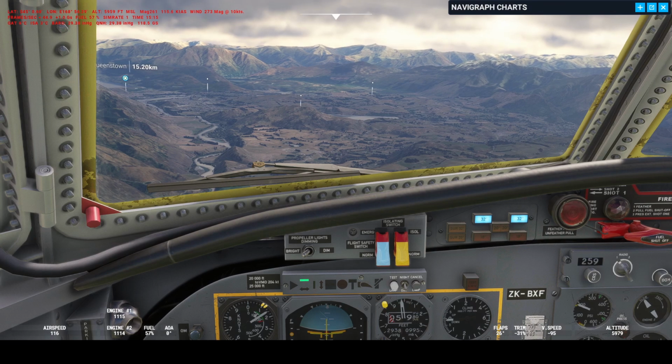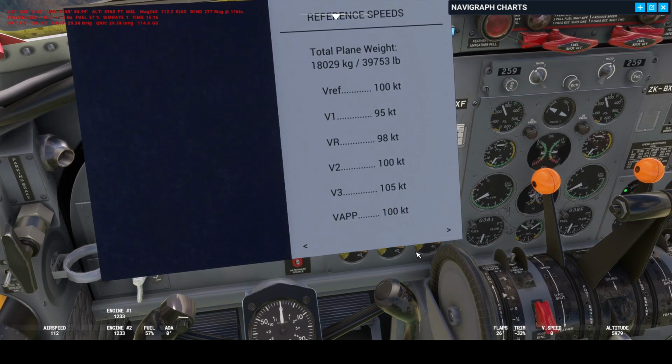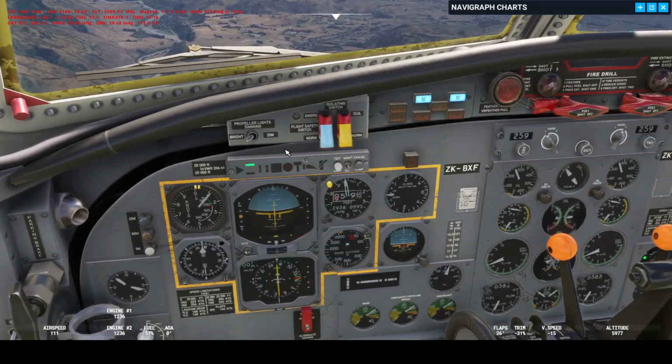And I think you want to be coming into this quite slowly. And we've set our landing speed, which is basically 100.